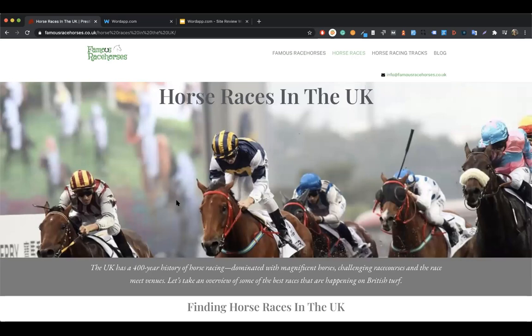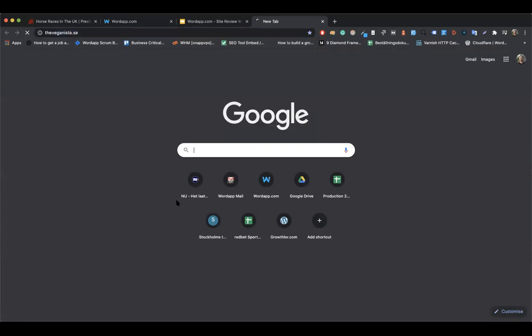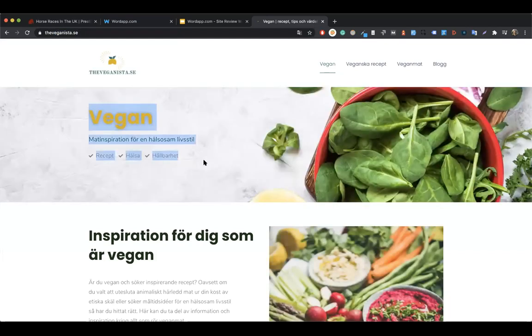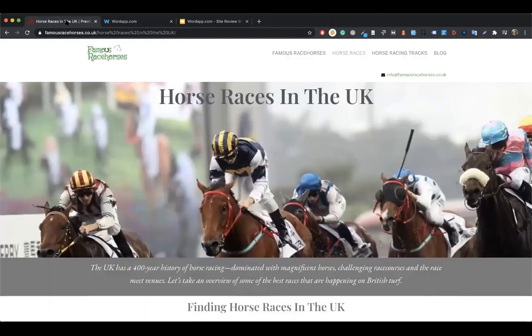It's not 100% clear what page I am on. If you take the Swedish site, which I look at quite a bit for benchmarking, here it's also not super clear maybe. I would do some kind of background behind the text so that it stands out a bit more, and of course make it bigger. There's a bigger issue here though, and you can see it in the address bar already.